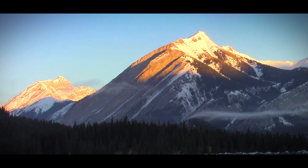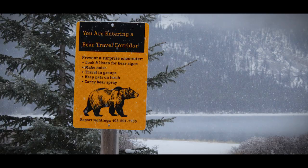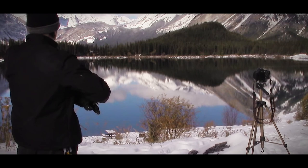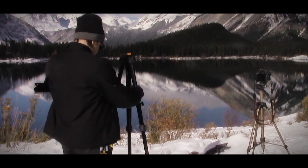It's finally warm enough to paint, but because of the early flurries, the snow on the trails is too deep to hike. There's also been a grizzly sighted in the area, so we've decided to paint near the truck. It's turned out to be a beautiful day.